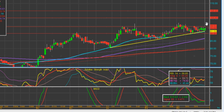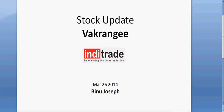for a target of 100 rupees 50 paise, and thereafter 105 rupees. But since it is a technical call, one should not hold the stock below 89.75.